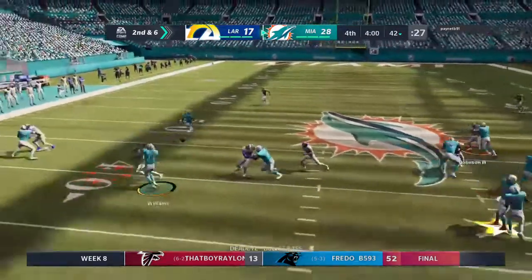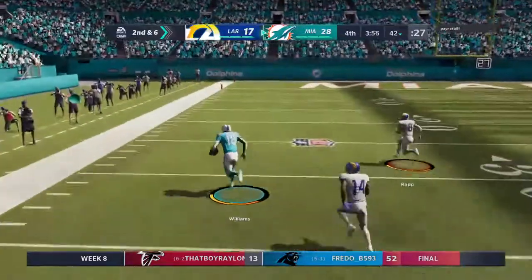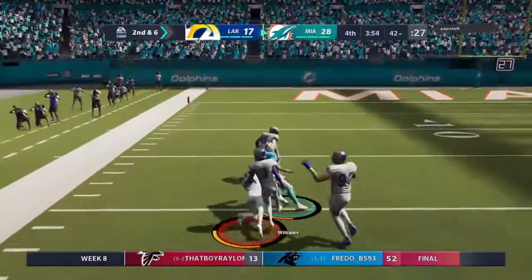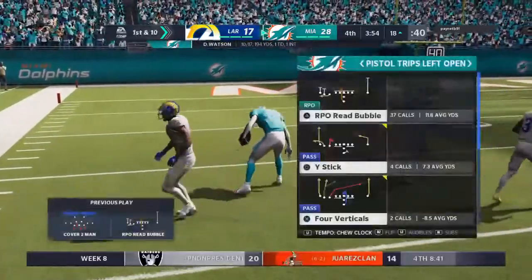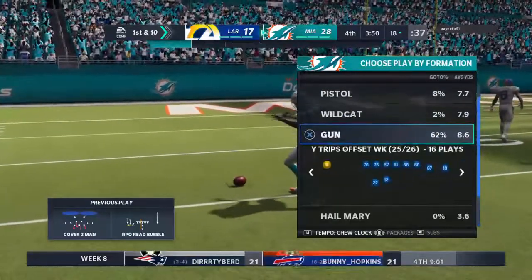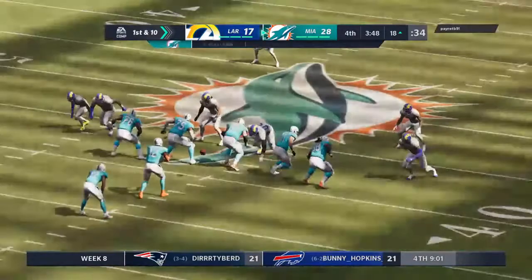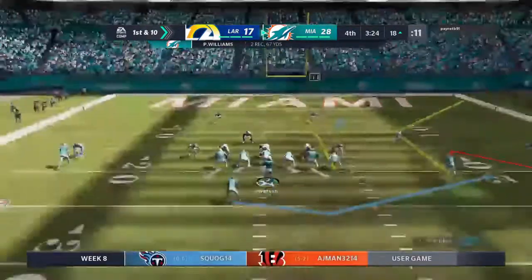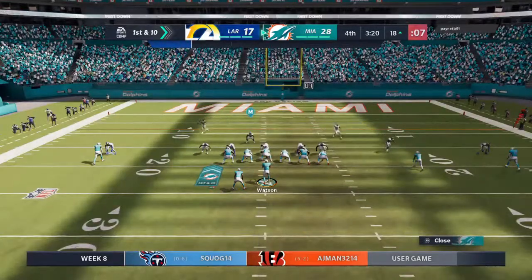And they run the option on second down. To the outside, that's complete to Williams. And great yardage here all the way deep into Los Angeles territory. A huge play there on the screen pass, and even 40 yards. 1st and 10 at the 18-yard line. So the big play means just like that, they'll operate from the red zone now on 1st down.